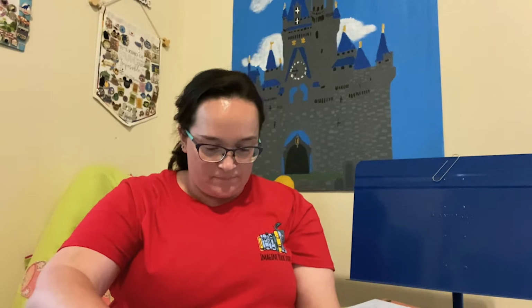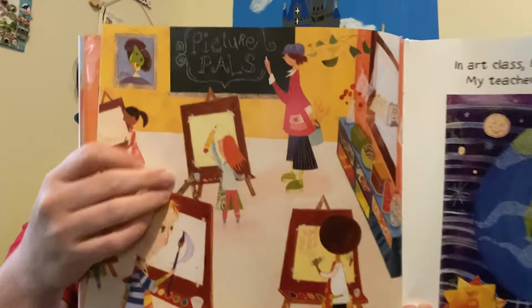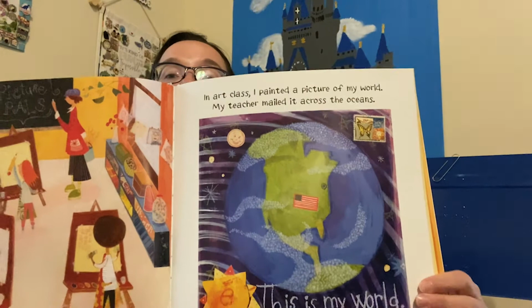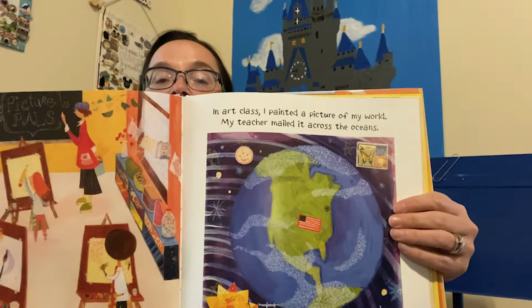Same But Different. Elliot writes, In art class, I painted a picture of my world. My teacher mailed it across the oceans. Elliot writes on his picture, This is my world. In his art class, his teachers put picture pals up there. And you see Elliot here painting his picture. And here is Elliot's picture. Big world. There's a U.S. flag right there. Mailed it across the oceans.